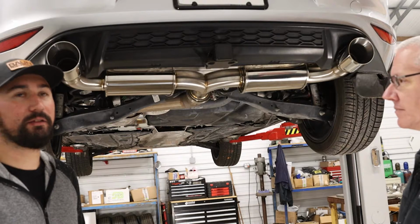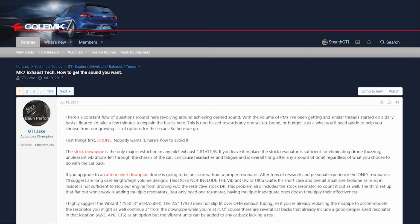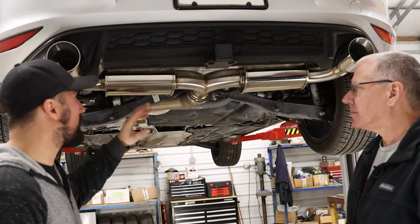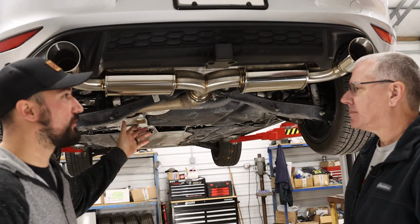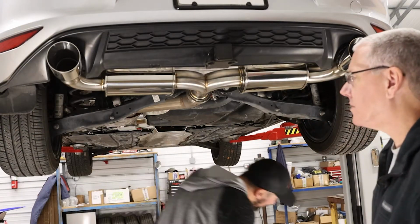You've basically nailed it on the head. For drone canceling in the Mark 7, it's been proven time and time again that the Vibrant 17950 resonator, and I can grab one off the shelf to show that, I've got 6 of them sitting here, is the ultimate drone canceling device for these cars, and it's important where it's placed in the system as well. So for those that have tried these ultra quiets up there where the factory resonator would be, it's just insufficient for this platform. You want to grab one real quick so they can see the difference? Yeah, let me grab one.